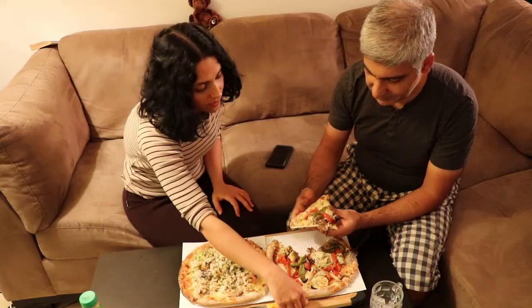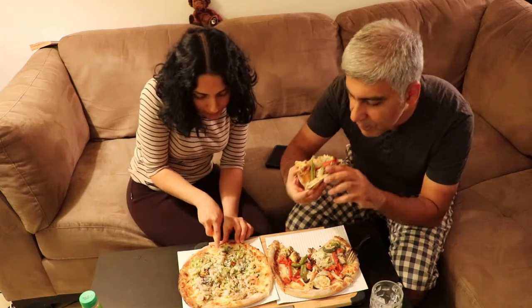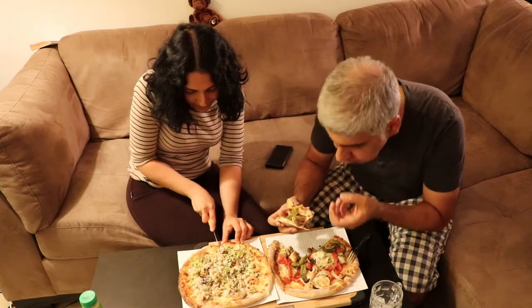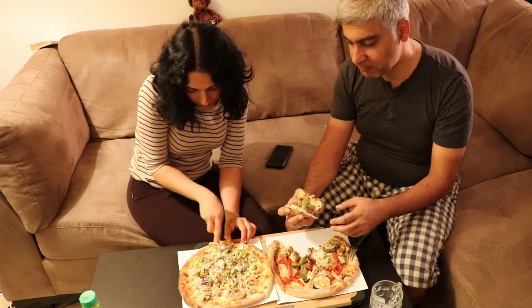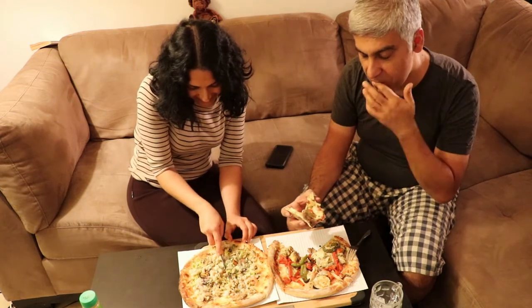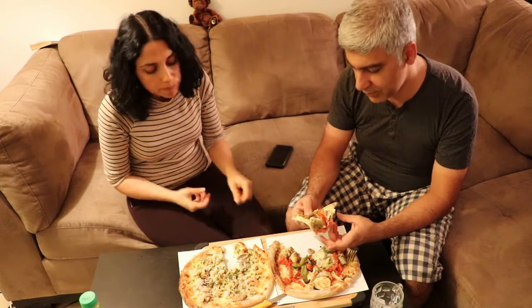I think I'm gonna go and slice it a bit, like cut it into smaller slices. I cannot pick it up like that. It's gonna be cleaner if we just have it with fork and knives, but I'm too hungry for that. How do you like it? Yeah? You like it? So far, it's our most favorite pizza place in Montreal.